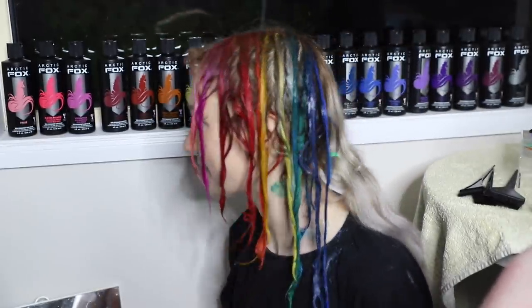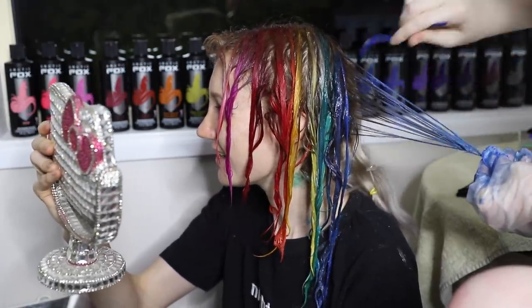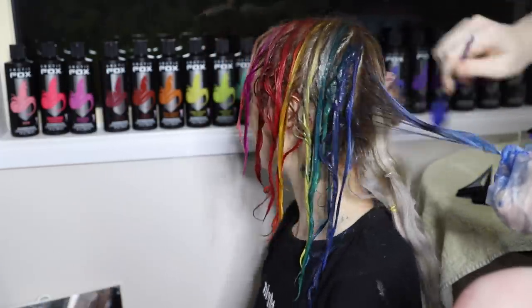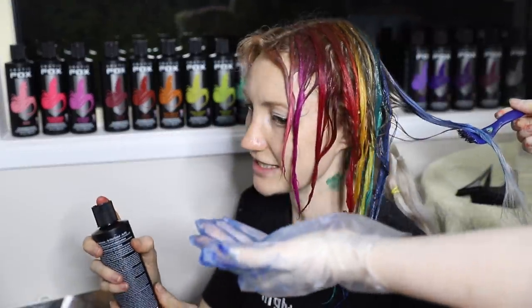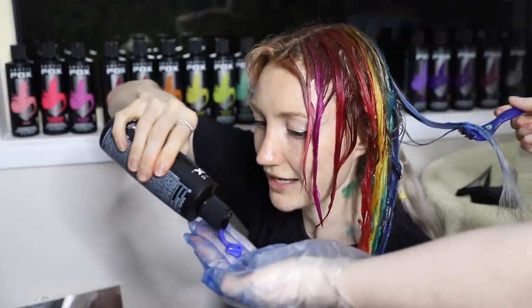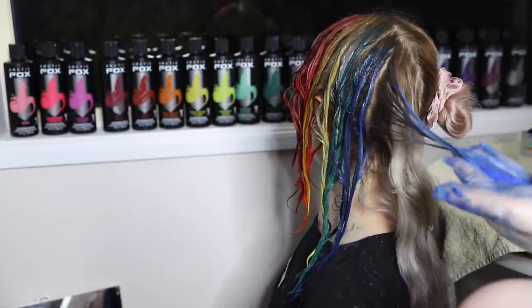Oh, next is periwinkle. I'm so excited about this shade. Periwinkle. Oh, it's so cute. Yeah. I need a lot more though, because it's very bright. It's a very pretty color. I don't know if I would necessarily say it translates as periwinkle over the top of my hair base, but still a pretty pastel blue. It is very pastel-y, yeah.